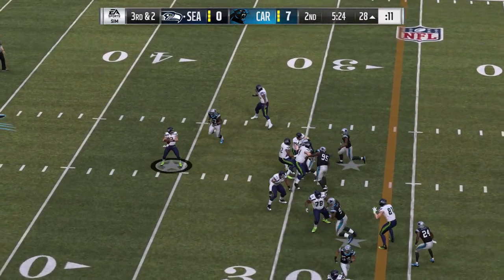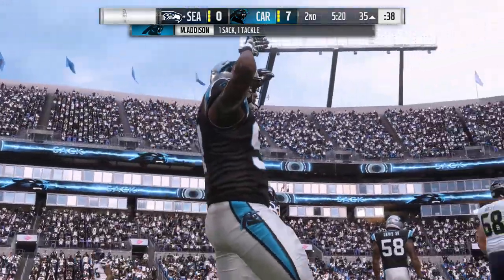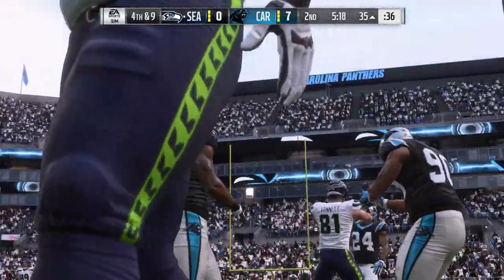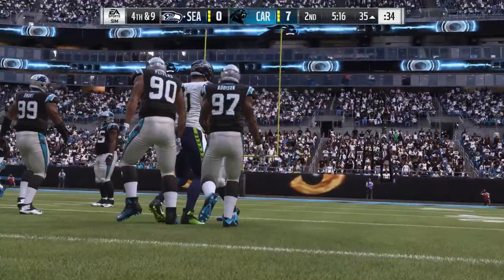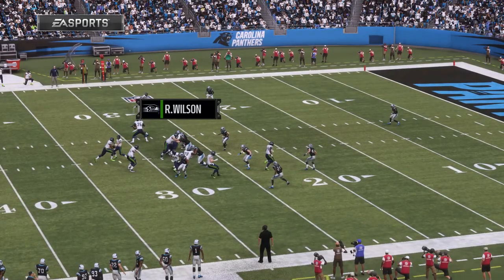Third and two. Now Wilson, under pressure, and down he goes. They sack him back at the 36. Mario Addison with a big-time sack on third down, and it'll be a loss of seven.